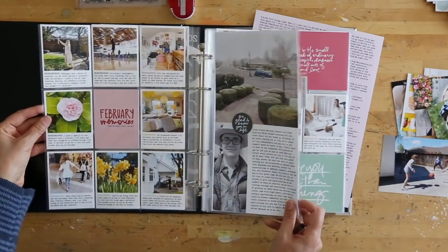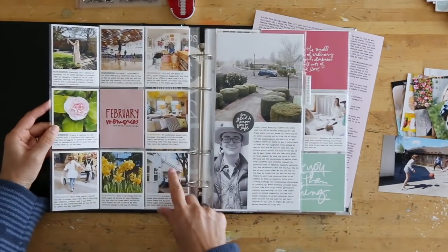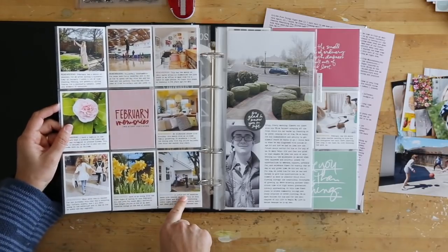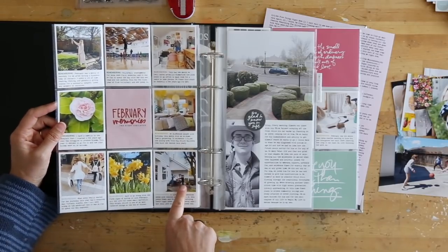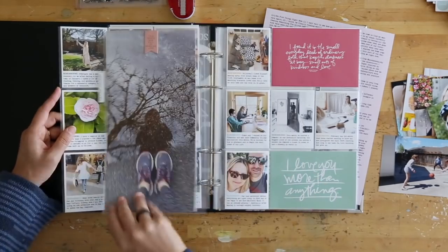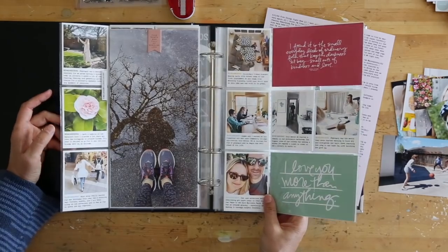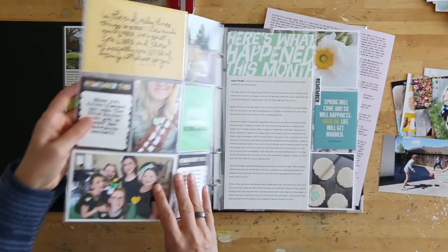Then coming into February, where I kept the same design for each one of these. And there's a template that's available on my blog if you want to download it. Love how that turned out. Super simple, very clean, great way to get the stories told. I felt like that was in February.